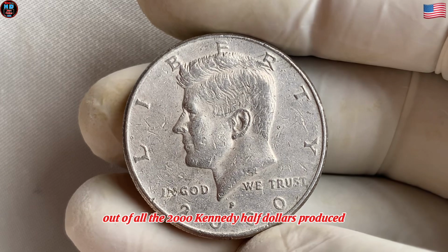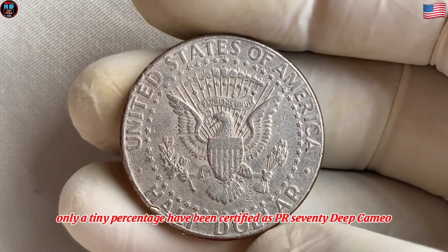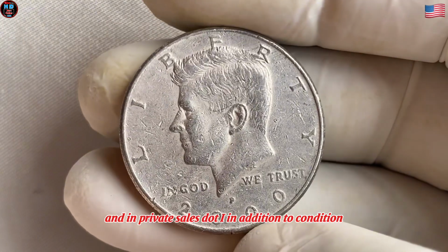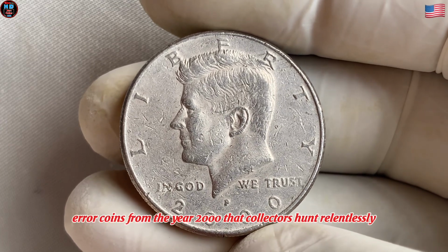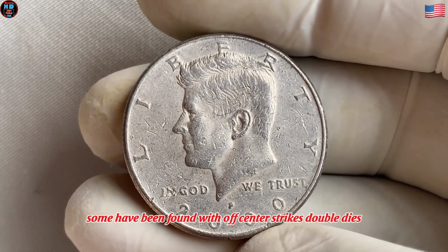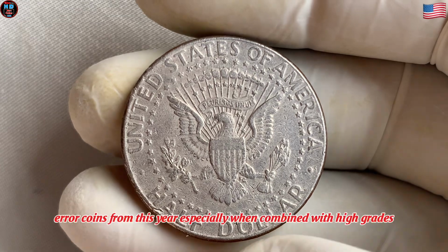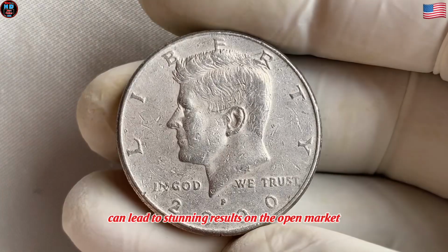Out of all the 2000 Kennedy half dollars produced, only a tiny percentage have been certified as PR-70 Deep Cameo or MS-70. These are the true rarities. The coins that go on to fetch extraordinary sums at auctions and in private sales. In addition to condition, there are also rare error coins from the year 2000 that collectors hunt relentlessly. Some have been found with off-center strikes, double dies, or even incorrect planchets. These minting mistakes turn already valuable coins into numismatic gold mines. Error coins from this year, especially when combined with high grades, can lead to stunning results on the open market.